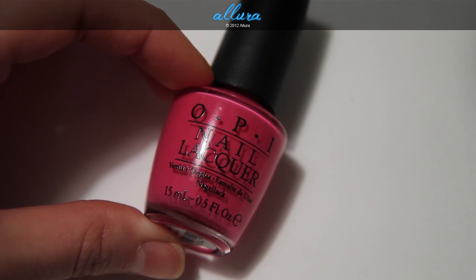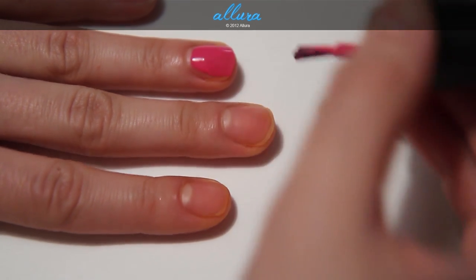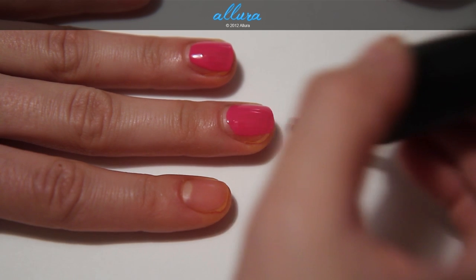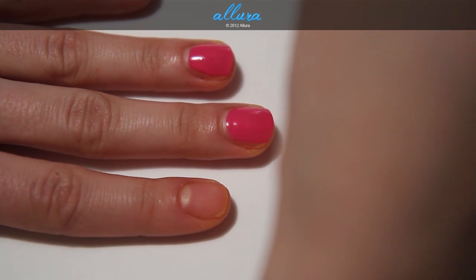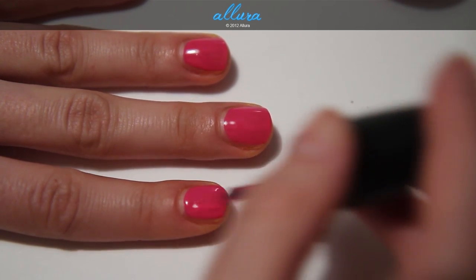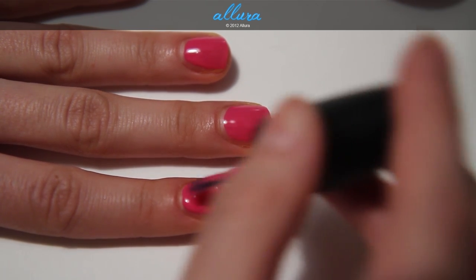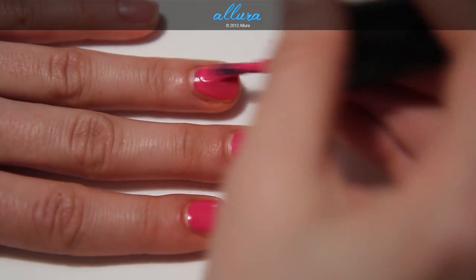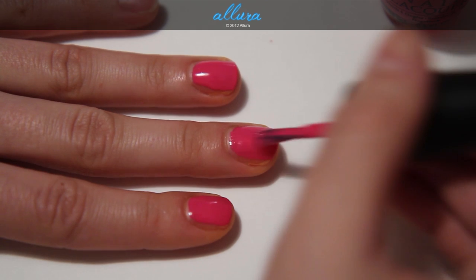Next is Kiss Me on My Tulips. This is a hot pink color. It's a cool-toned or blue-based pink. And it actually has really nice opacity just with one coat. So you definitely could get away with just putting one layer on and then going out the door. You're going to apply another coat just to make sure that the finish is completely opaque.